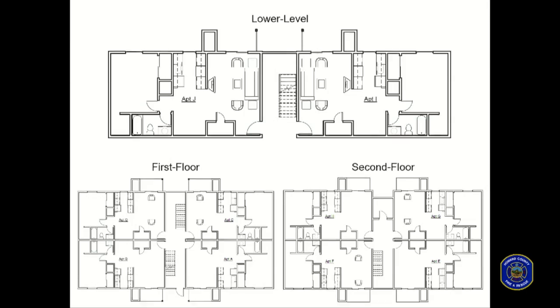On the first floor and second floor, we had 4 apartments each. So we had 2 on the Alpha side, 2 on the Charlie side. What you notice here in the schematic, and what you might have picked up in the previous picture, which will come again, is that these buildings started out with an open breezeway. So what I mean by that is when we got there, the center stairwell was open to the exterior on both the front and the back.